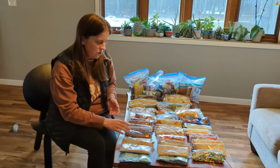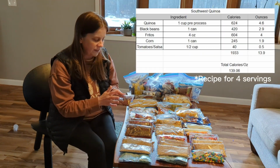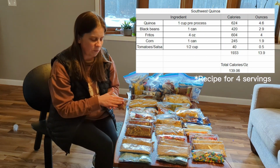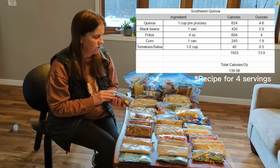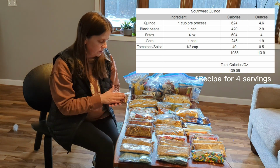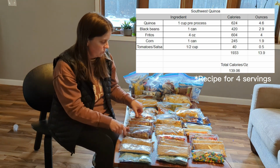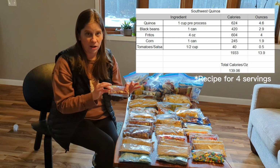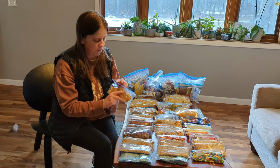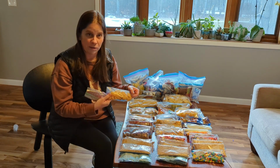For lunches, we have a Southwest quinoa salad that we were just going to cold soak, but we tried it warm and it was delicious. So we are actually going to be warming up our water at lunchtime too. We have a quinoa salad, which we will add some salsa to, and we'll top it with some Fritos.